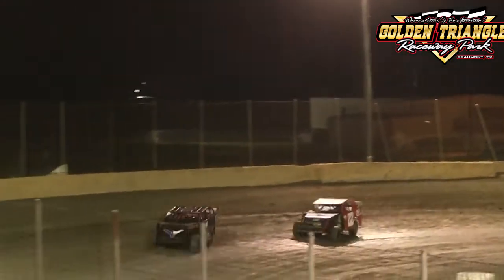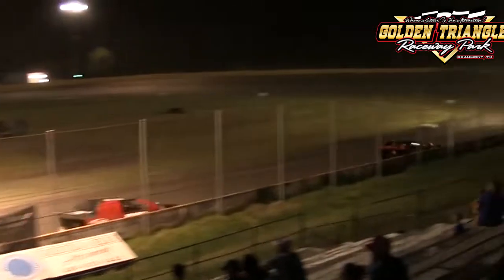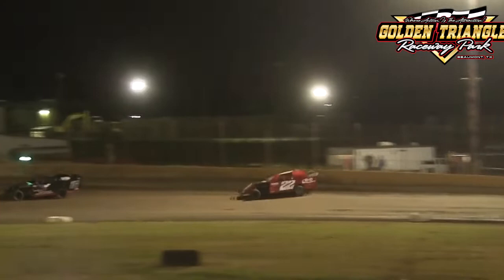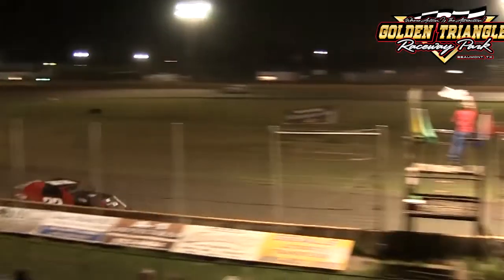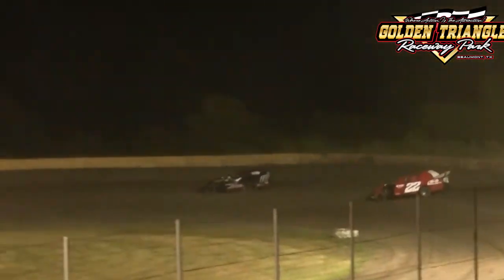Looking at it now, 2 laps to go on a turn 4. Holding on, the 18 of John Weibel. Weibel staying around the top. Denby Sr. following him with 1 lap to go as the white flag comes out of this 20-lap contest.